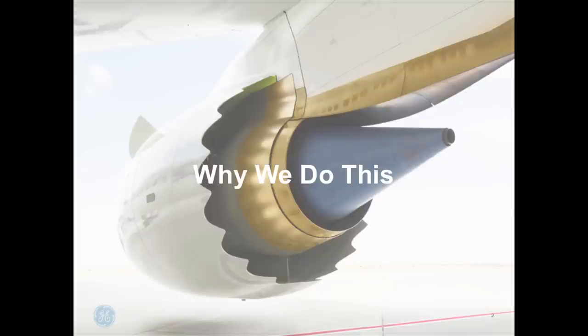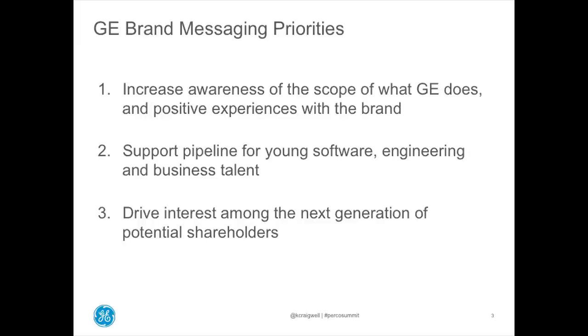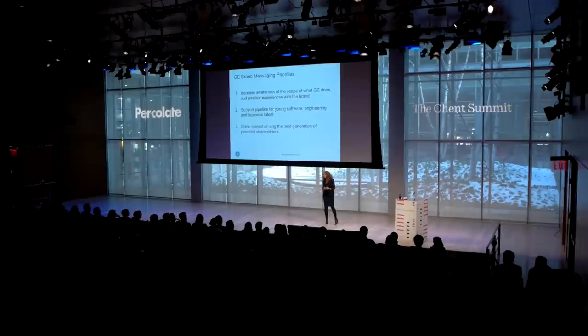The first thing that I'll touch on is why we do this, because many people look at GE and they say, you're a B2B brand, why do you need to talk to the public? And so we think about three things. The first thing is increasing awareness and understanding of the breadth and depth of what GE does. So in many cases in the US, people are aware of GE. They may know it for things like appliances and light bulbs and the things that you see in your home, but they may not be aware that GE is manufacturing jet engines and power generation technology and healthcare technology. And so it's our job to deepen the understanding of that industrial work.